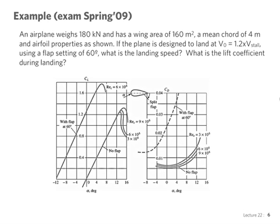Okay, so then I would like to do an example that appeared in the exam of last spring 09. And I've printed out some copies of the actual page so that you can have a copy and we can develop this example together. Can you pass them to the back? Let's see if I printed 25, estimating that we'll do a full class, but let's see how that goes.